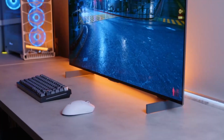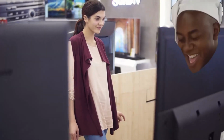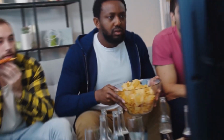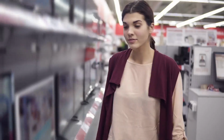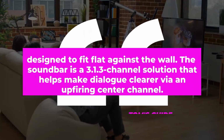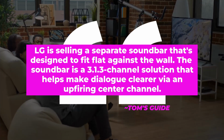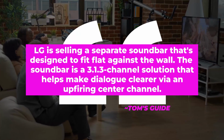for that. Nice. Furthermore, the company is offering its customers an additional sound bar. Yeah, boy. The sound bar is a new addition, and it didn't accompany the previous model. The purpose of the sound bar is to increase and improve the sound and hearing experience of the TV, especially for customers who are very keen about sound quality like tech savvies, gamers, music enthusiasts, and so on. Tom's Guide states, LG is selling a separate soundbar that's designed to fit flush against the wall. The soundbar is a 3.1.3 channel solution that helps make dialogue clearer via an up-firing center channel.